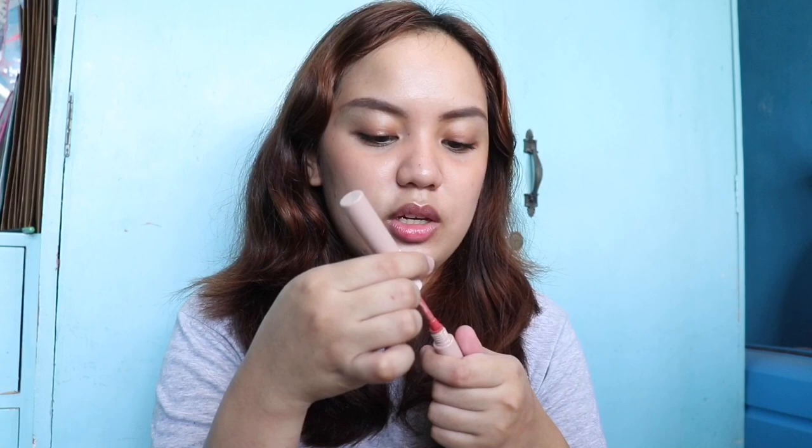Yan. So, yan yung unang layer. And hindi pa ako okay dyan. Gusto ko yung medyo kita talaga. So, I'll add another... Oh, napurami. Actually, yung formula nito, parang yung creamy cheek paint. Ganun siya.